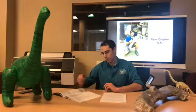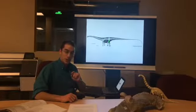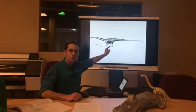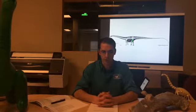What do I mean? Well, so here we have a skeletal drawing of a Diplodocus. The very first bones that we found at Foot Site was the articulated back foot. All the bones connected as they would have been when the animal was alive. That's a really rare and unique discovery. And since then, we've had a number of bones come out from the site.